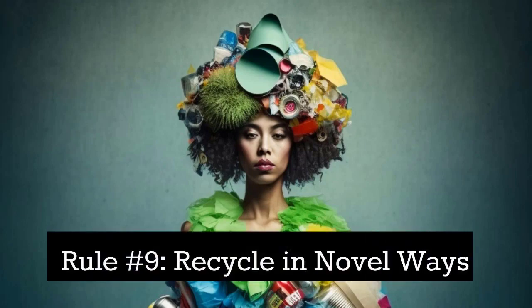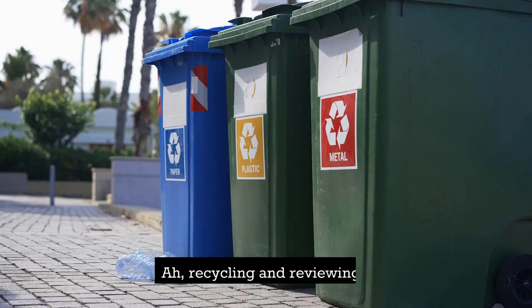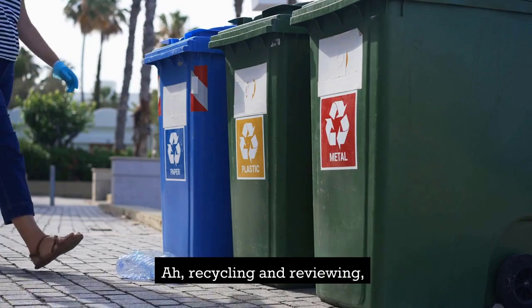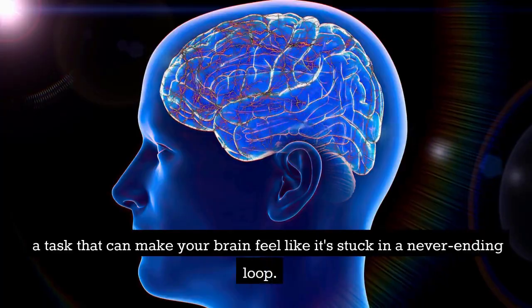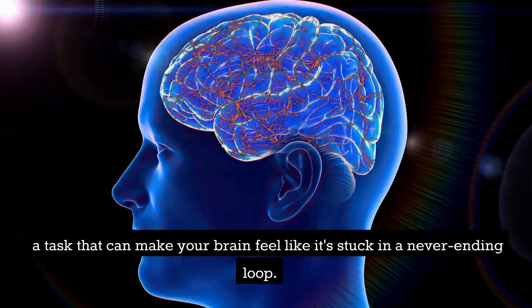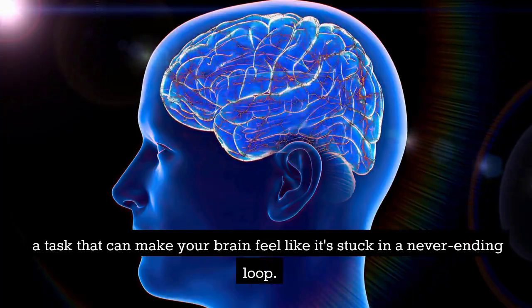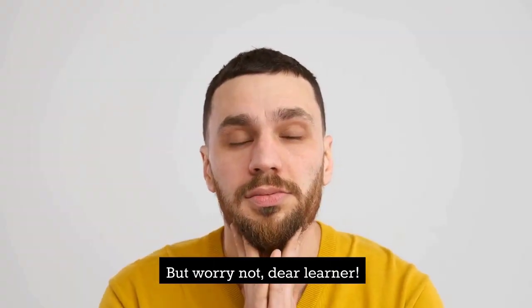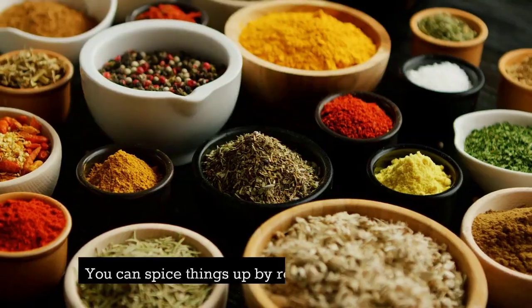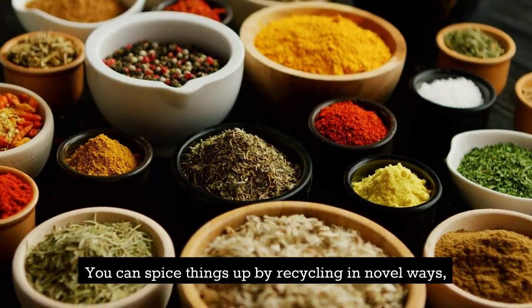9. Recycle in novel ways. Recycling and reviewing. A task that can make your brain feel like it's stuck in a never-ending loop. But worry not, dear learner. You can spice things up by recycling in novel ways.